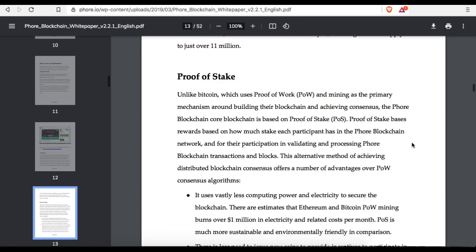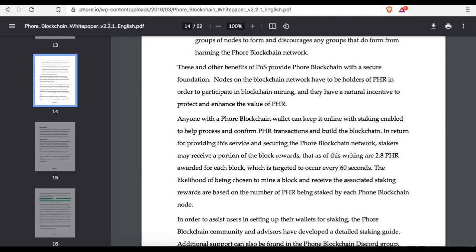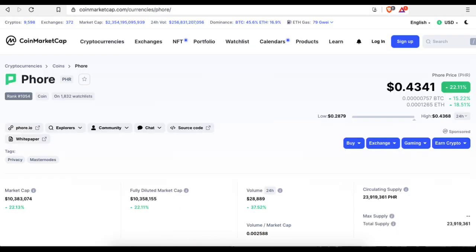So again, this is the white paper. You can go more in depth. They go into everything they offer, but I'm about to quickly go through everything as well. So not really needed. Want to jump on CoinMarketCap here.